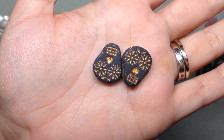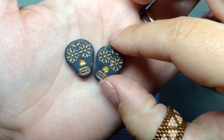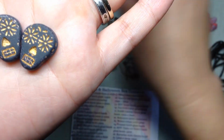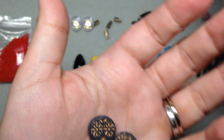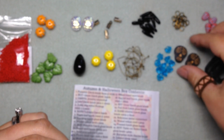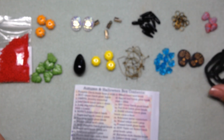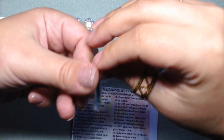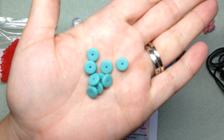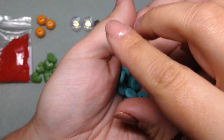Okay, 14, some more skull beads, which I think these are also called voodoo beads, but maybe that's just these. I guess they're different, huh? So, pretty cool. Again, it goes in line with their autumn slash, I guess, Halloween theme this month. And number 15 are some pretty round disc beads. Love that color. Okay.